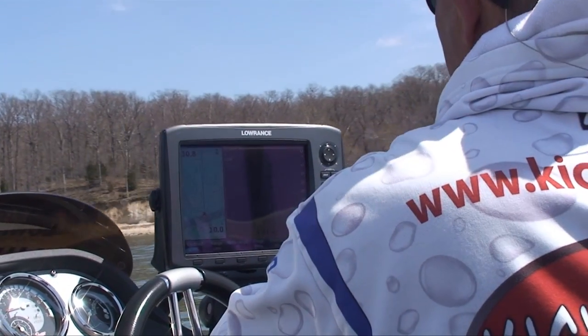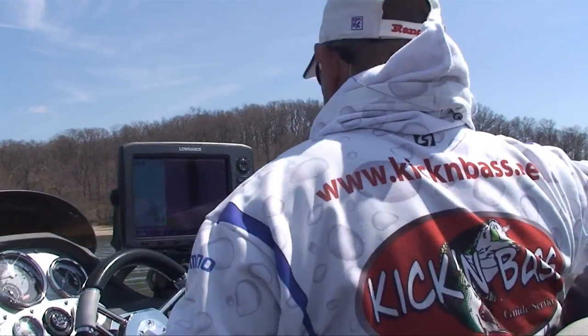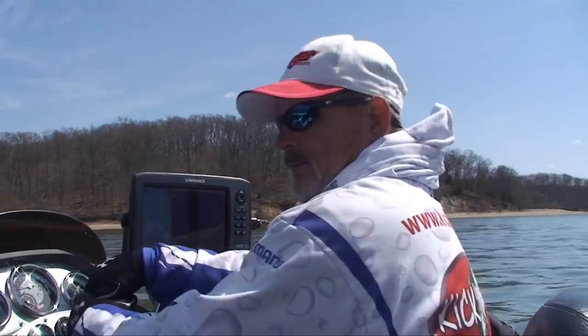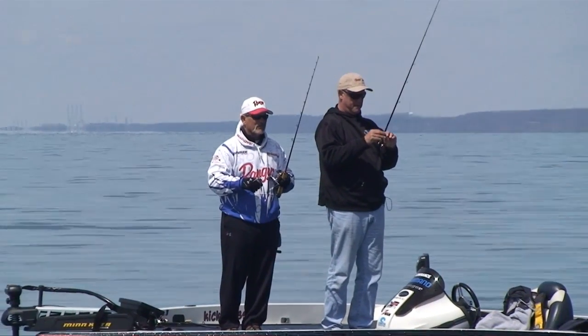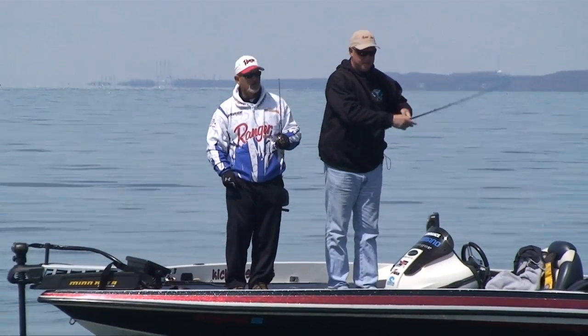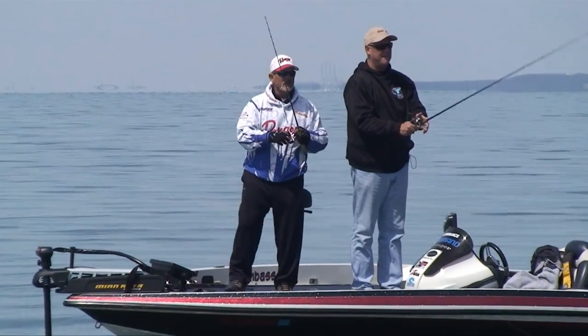Right here, they're right here. See the stumps coming out? Sure. But anyway, the fish will be right there. All right, let's see what's going on here. Boy, it's deep right here now. We're in 41 feet of water right here. Of course, that over there is in the 20s.